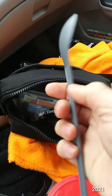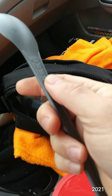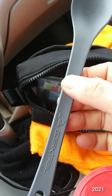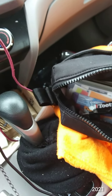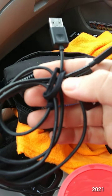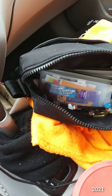88-cent plastic eating utensil from Walmart. This will stay in there, even though I do have plastic utensils in the glove box, because there's times where I need a spoon and I don't have one. So we got a USB cable with a hair tie to keep it organized, kind of.